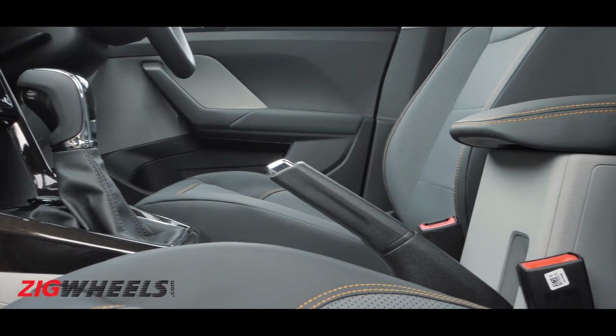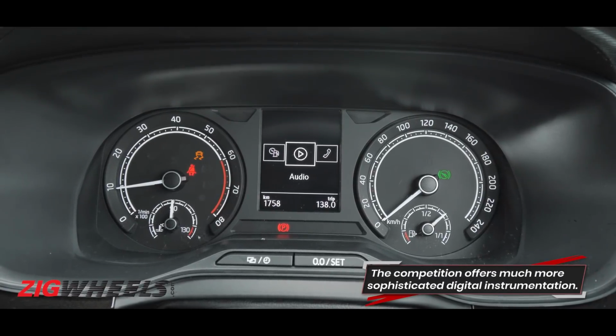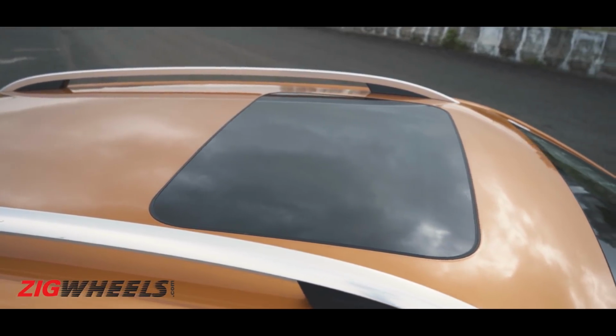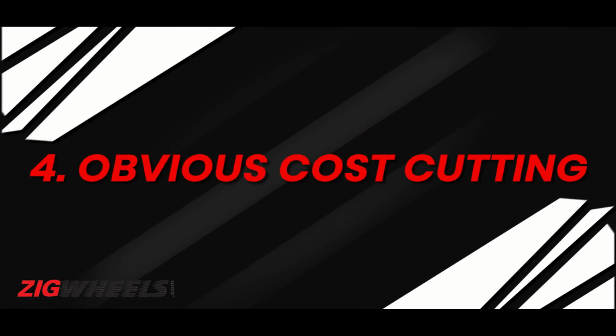Now, the Kushaq comes pretty well loaded, especially in the top-end Style variant. But competition is tough, and especially when you compare it to its rivals, it does miss out on some features, like you don't get a power driver seat. The instrumentation looks a little old school. The sunroof is a bit small. You won't get an electronic parking brake, no drive modes, and even the rear brakes are drums.